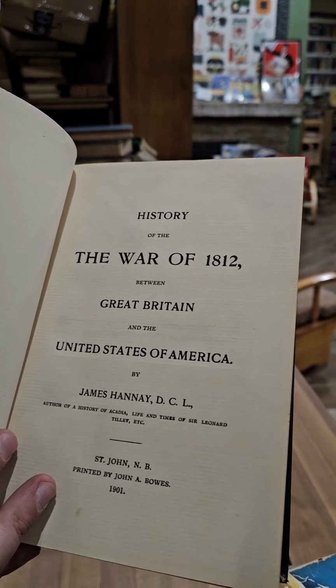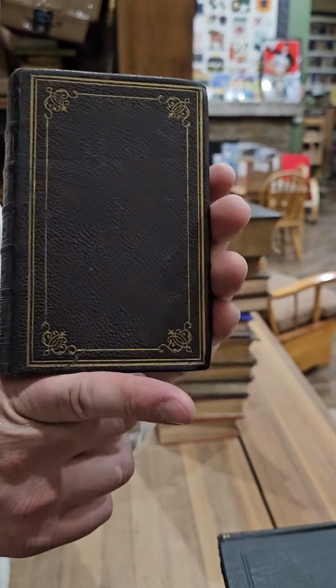All right, shelf number 2. We got some Bibles. Nice small little Bible. Leather, really nice condition. Published in 1868. Not too much to say about this. Everyone knows the Bible.